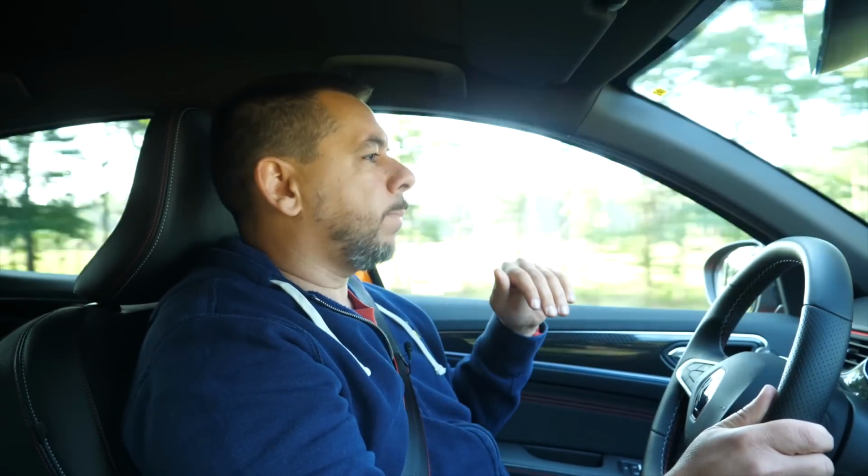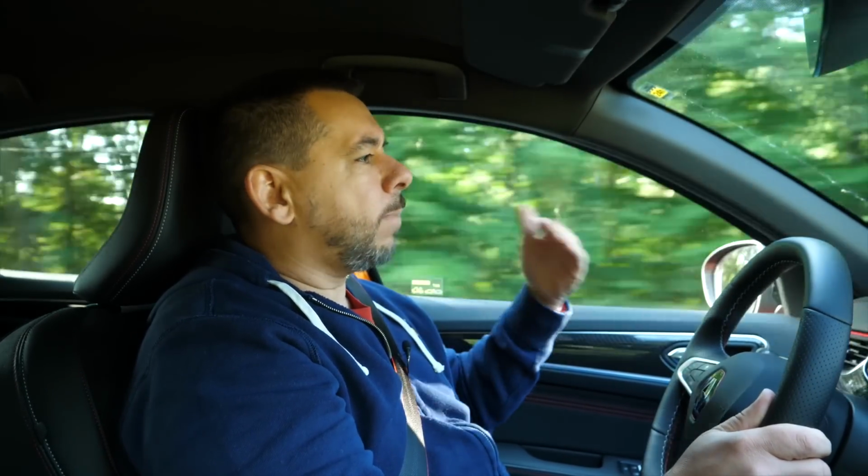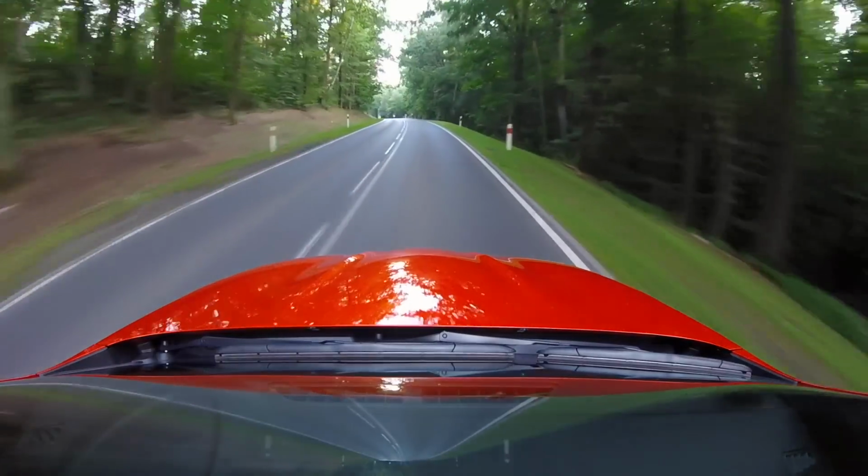How is it to drive? The hybrid powertrain is best around the city, where you mostly don't hear the petrol engine. This is a series parallel hybrid, which means the engine can act as a generator or power the front wheels, depending on what's the better option. As a generator, it can get loud.